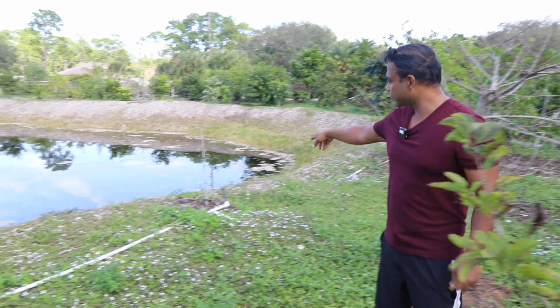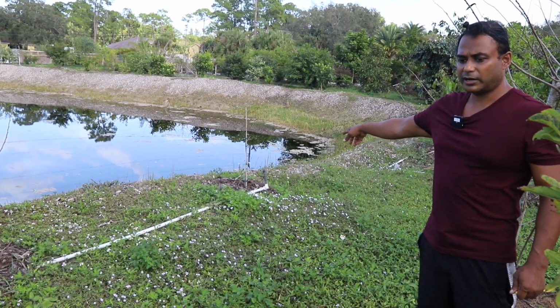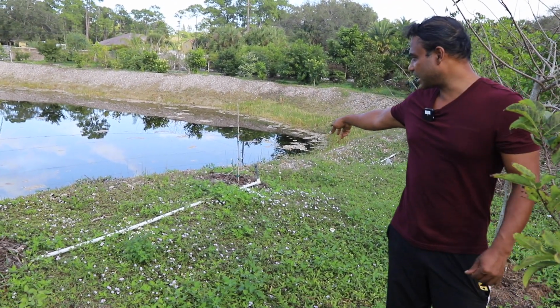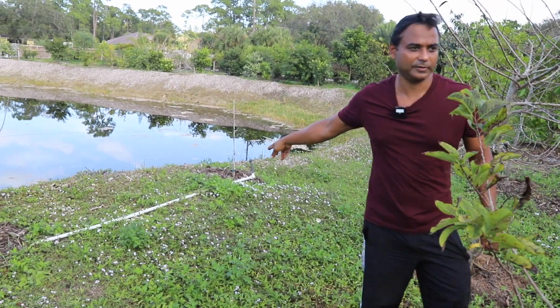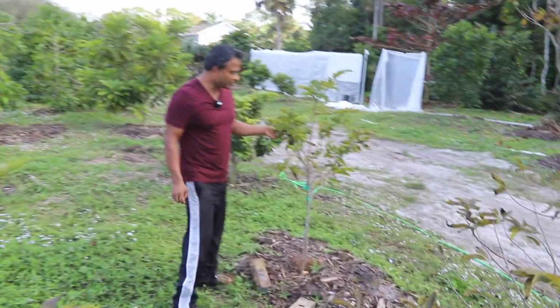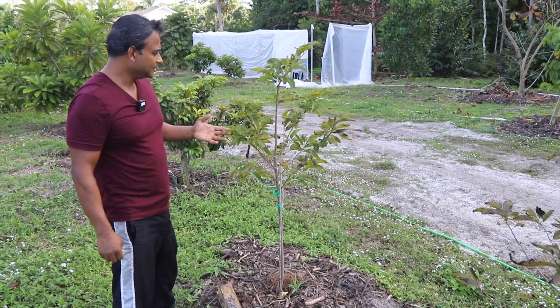That's a Australian Adamoya called Paxton's Prolific. It's not doing well because of the way it was shipped, but this is another Annona squamosa. It came from Vietnam. It is supposedly a chewy variety.